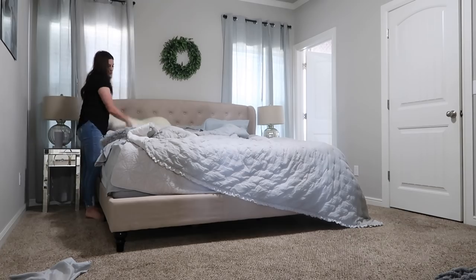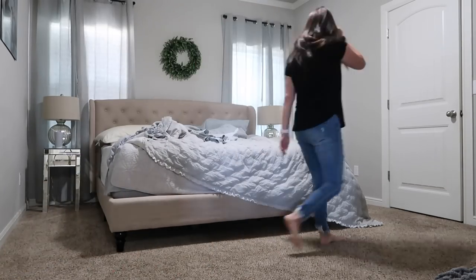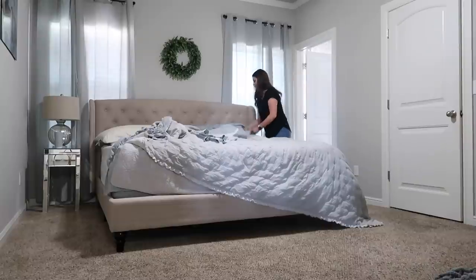So one of the main things I want to focus on today is getting my laundry caught up. It has gotten out of control. I even want to get all my bedding done. I like to do this once a week.